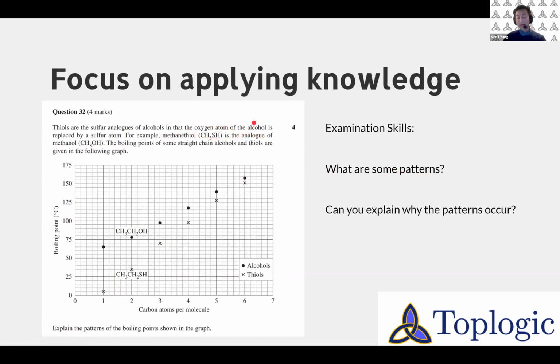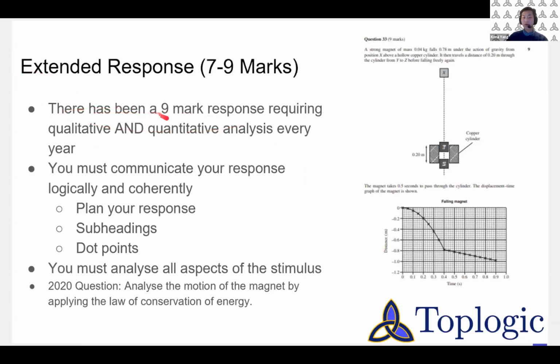So having the conceptual knowledge is one thing, but also applying it to problem solving, knowing what to say, is another. So this is a chemistry example, and the same thing is very much true for physics. So recently in the new syllabus, there has been a 9-mark response, 9 marks, so that's 9% of your exam, requiring both calculations and explanations every single year. So imagine a 9-mark question, something like this, right? And therefore, it's extremely important that you develop the skills on how to actually answer these problems.